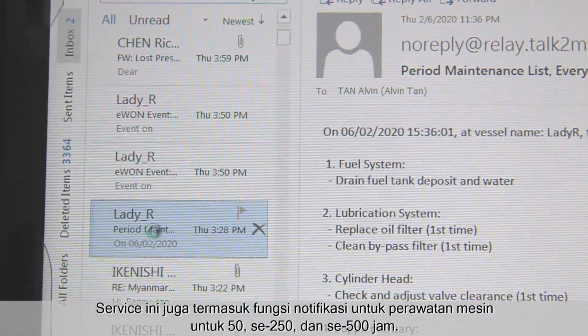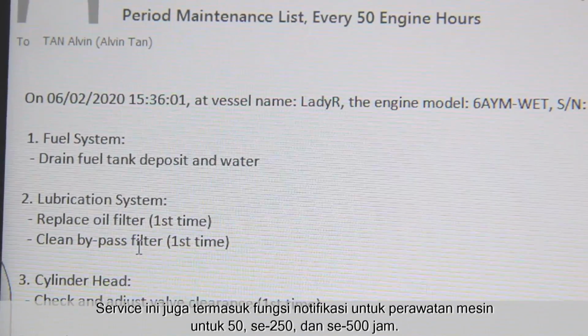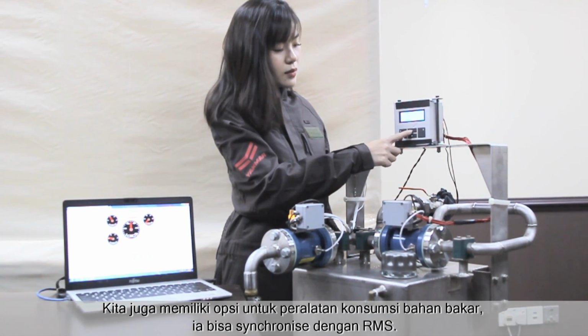This service also includes the function of periodic maintenance notification for 50, 250, and 500 hours. In addition, we also have an optional feature for fuel consumption monitoring. This works together with the RMS.